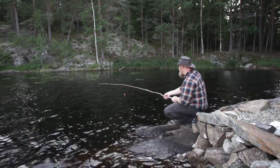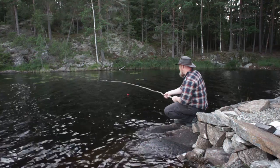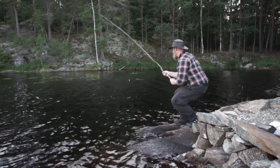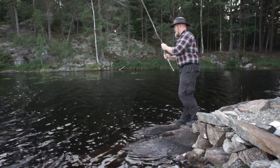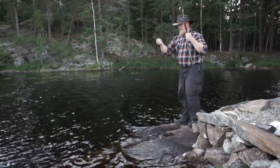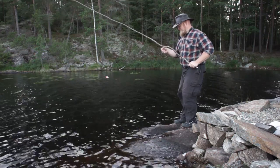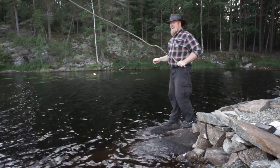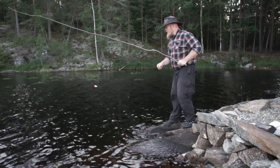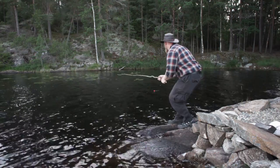Yeah, and there's also one thing about this sinkers and the floaters you use for this method. I see a lot of other setups where the sinker actually rests on the bottom. In this setup it doesn't do that. It just pulls the end of the line down from the surface.